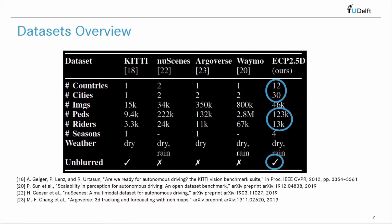Here you see an overview of 3D person datasets. The last column of the table relates to the new 2.5D ECP dataset. Compared to the frequently used KITTI dataset, one sees that the new ECP dataset is 1 order of magnitude larger in terms of the number of pedestrians and riders.